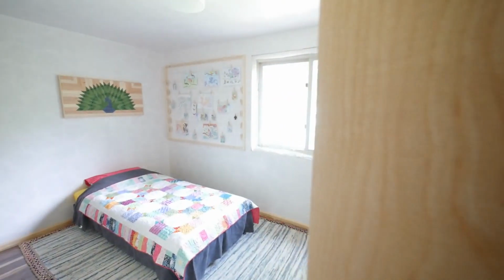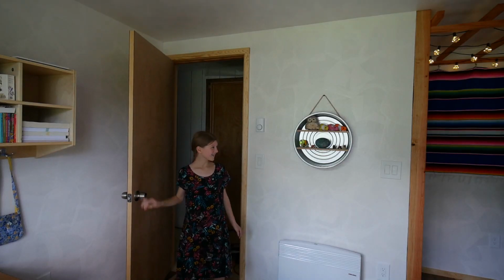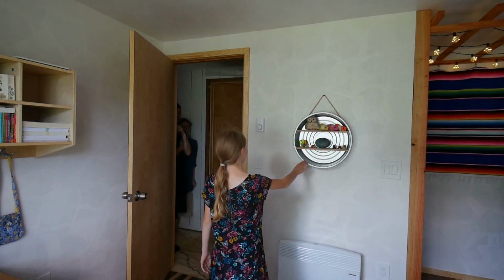And now we're gonna go get Belle and reveal the room to her. This is exciting. This is so cool! I love this!